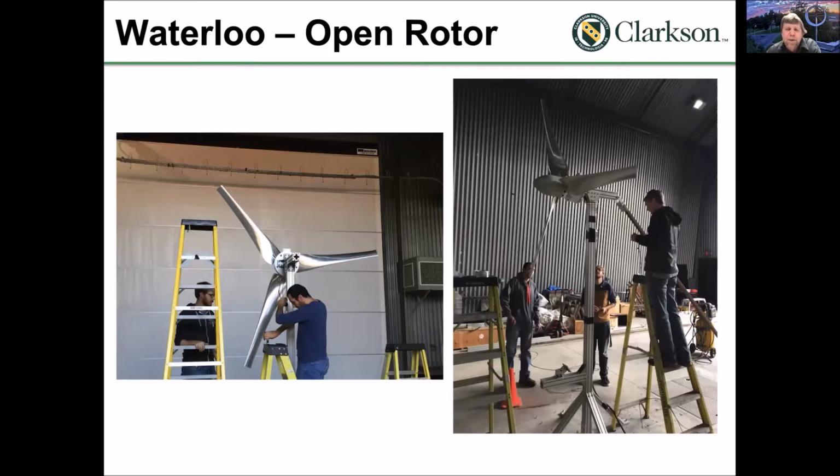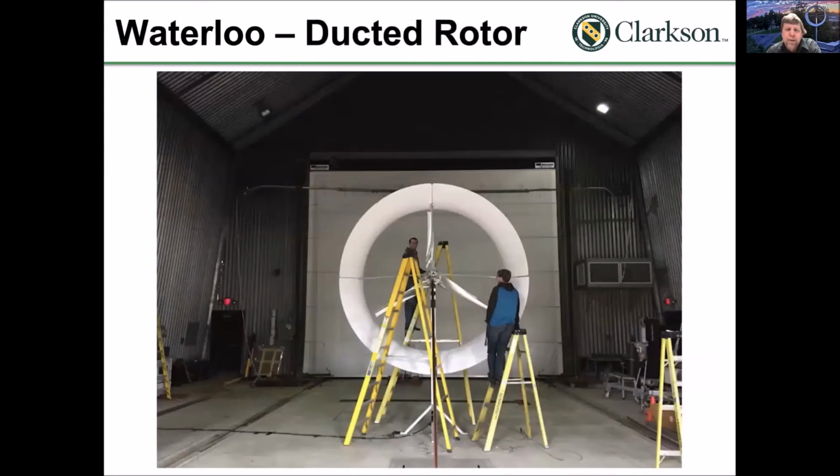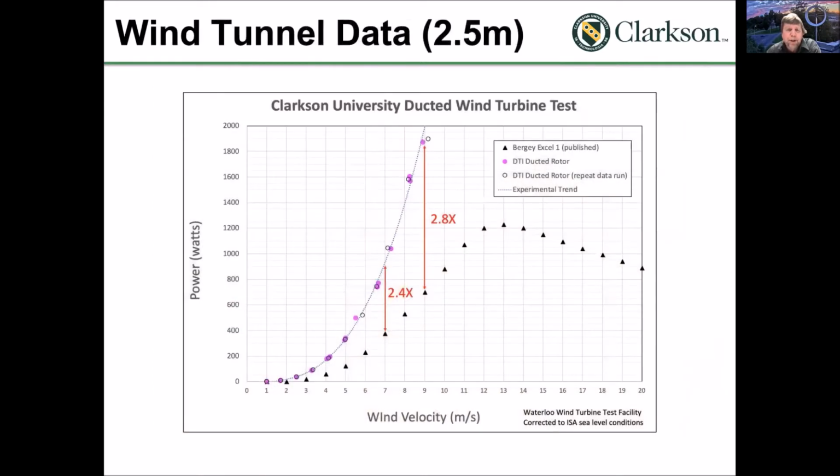We took a look at the open rotor configuration. We took a look at the ducted configuration. You can see it's kind of an open chamber wind tunnel. And the results, we saw some encouraging results. With the duct on our rotor, we saw almost twice what the Berge XL was doing.